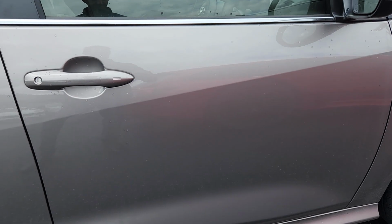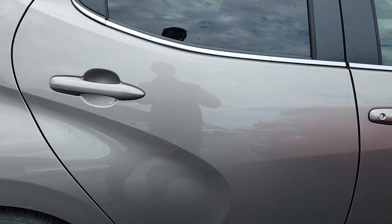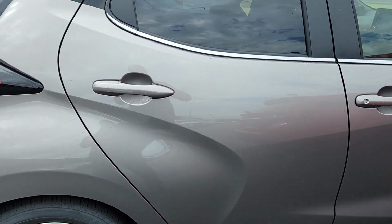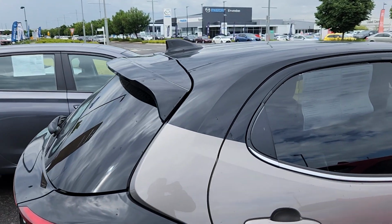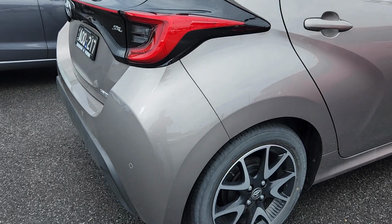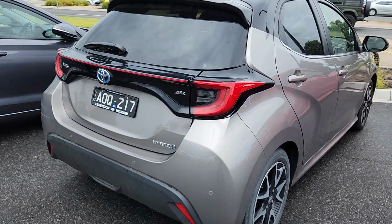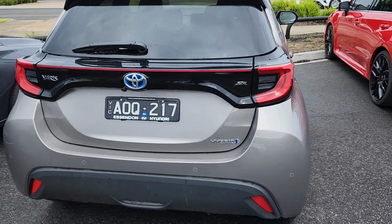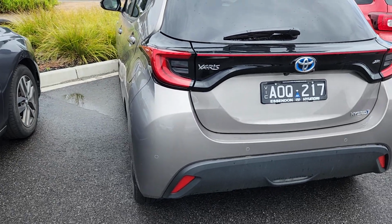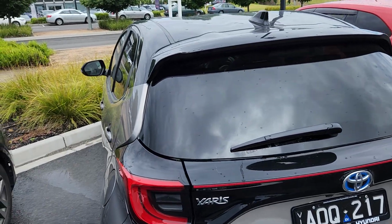Driver side door. No marks there. Driver side passenger door. Again, no marks. Rear quarter panel. No marks on the wheels either. Rear bumper bar. Not even a little stone chip at this point.